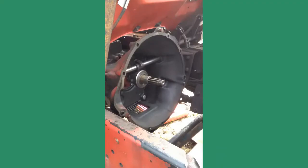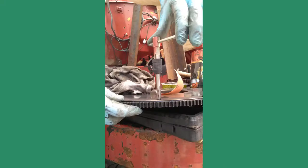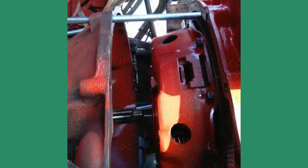Over the course of the last couple of years, Eric's done a ton of work on this vehicle, including replacing the clutch, a new starter, welding a cracked head, redoing most of the electrical, redoing and inspecting the brakes and the four-wheel drive system, and just a ton of little miscellaneous fixes and corrections like you need to do with any old truck.